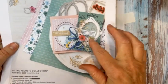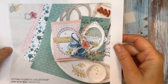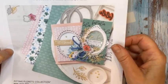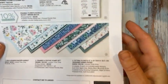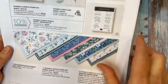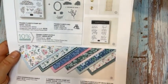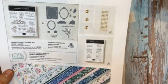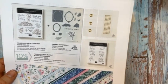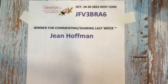And here is a little bit more about this stamp set. It's available November 1st through January 4th, this bundle. And it has beautiful designer series paper. I'm going to be using some of it tonight. And it has the beautiful dies. These are oval shaped dies, which we haven't had in quite a while. And they're really pretty.